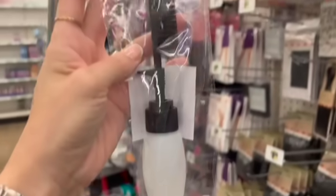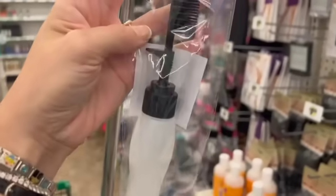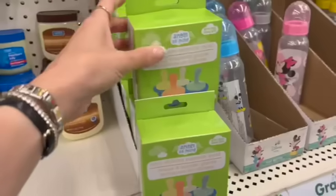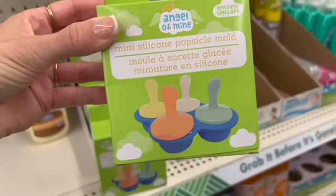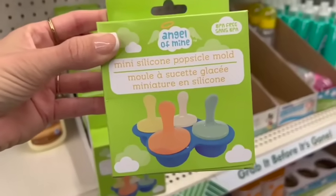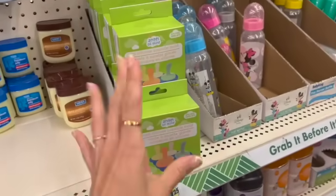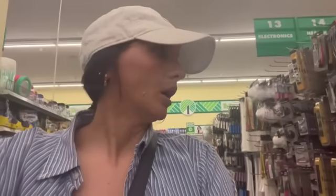Wait, what? The hair dye comb. Actually, I wonder if this could work for hair oiling, so we're gonna get that. I've never seen this before. Angel of Mine, BPA free, mini silicone popsicle molds for infants, like when they're teething. That's cute. This store is slightly picked over.